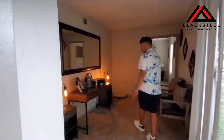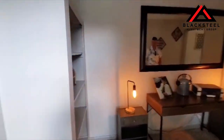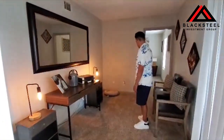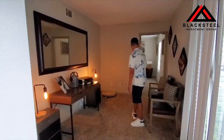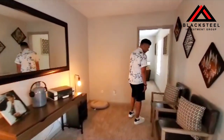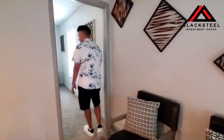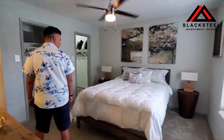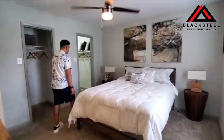This is a really nice area because this is a study that we have in some units. So you can either have it as a small library, or you can maybe put a small bed here for the kiddos. And this area, the study and the bedroom, it does have carpet, so it can be a little bit more quiet. And this is the bedroom.